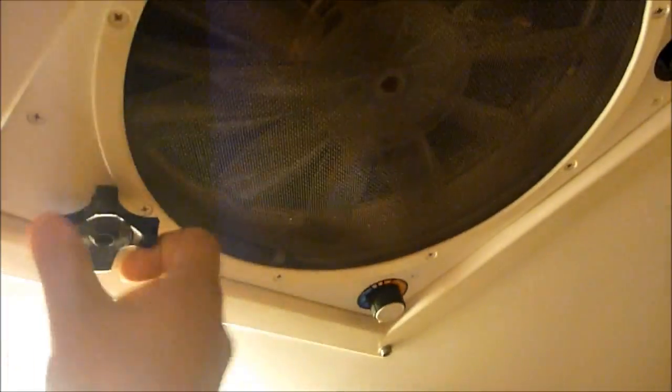During the day, I ran the fan up here. This is called a Fantastic fan. It's got its own thermostat. It cranks up and down.